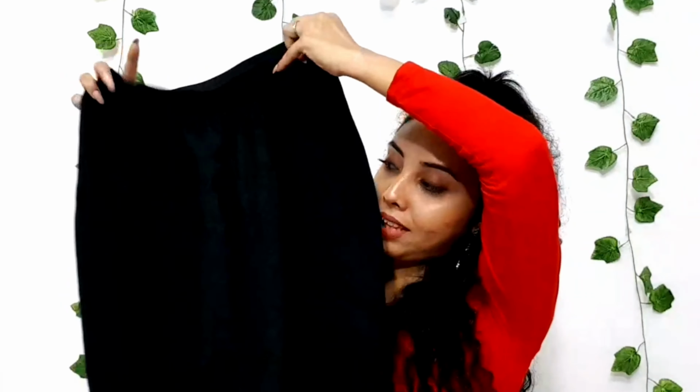Yeah, and this one right here has to be my most favorite piece, and it is this beautiful, gorgeous midi skirt. And don't you think this skirt gives a whole Kim K vibe? I definitely feel that. And this has a very sexy slit right here. And also I saw her YouTube video where she showed all of her new collection that she launched recently.